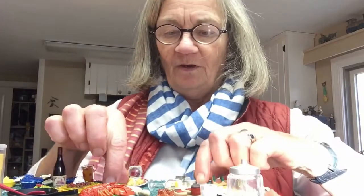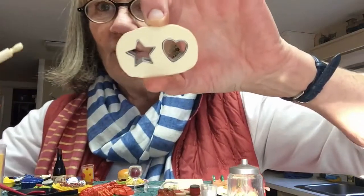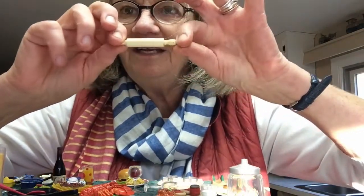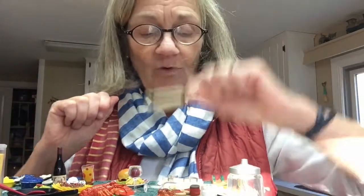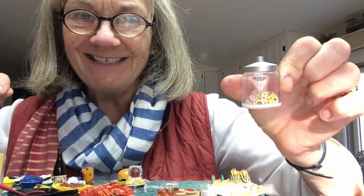So, I looked through all that food that was in that tin. It was pretty crowded, and this is what I found and put together. First, I rolled out some cookie dough with my little teeny tiny rolling pin. It even rolls back and forth. So, I rolled out the cookies, cut them, baked them, not really, just pretend. And look what that is. Oops.